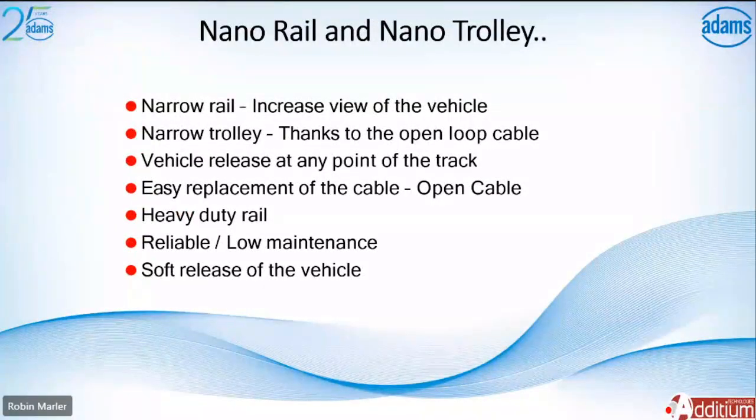Okay, the advantages of nano rail and trolley. The nano rail, as I said, increases the view of the vehicle, and because of the narrow trolley, the cable can be easily changed and replaced. It's a heavy duty rail, reliable and low maintenance, and the vehicle could be released very softly.